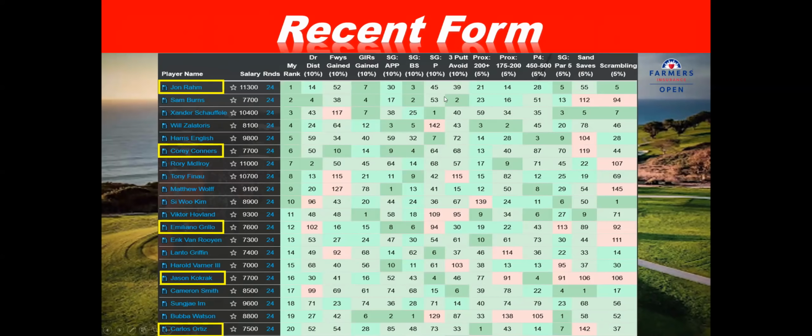So with that said, no shocker. John Rahm actually popped up in all of the different models that I run that I'm going to show you, I think on every one. Corey Conners. So the guys that are highlighted are two things. They show up in multiple areas, and they're also who I think their game fits here. They all might have a little difference.